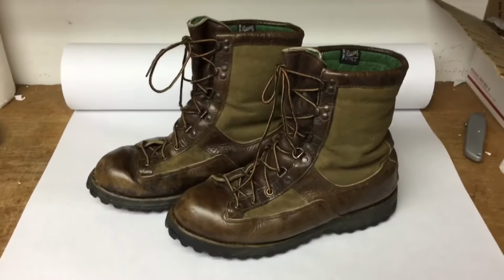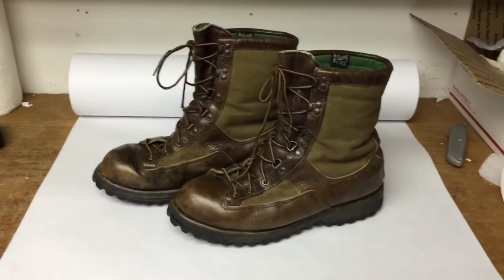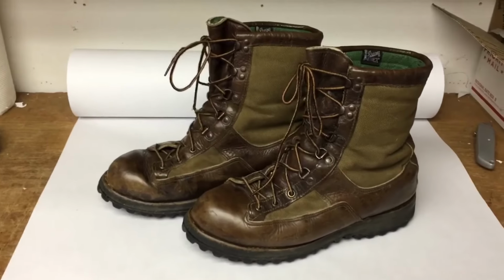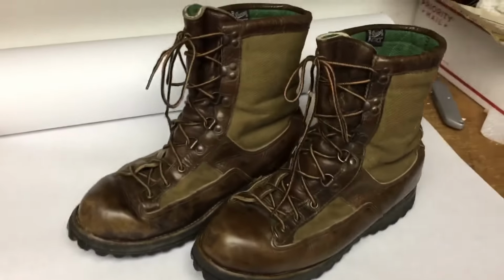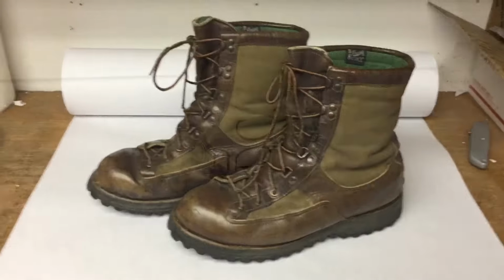Sure feels like boot week. This is a pair of Danners that I picked up for, actually I bought 2 pair of boots for $10, so we'll just say $5 on these. Put a nice polish on them, cleaned them up, and they sold for $90.